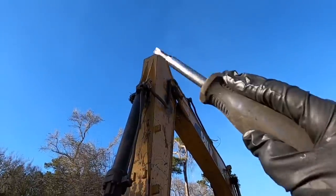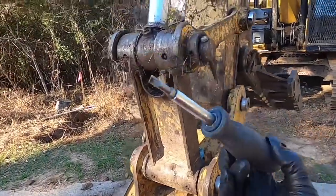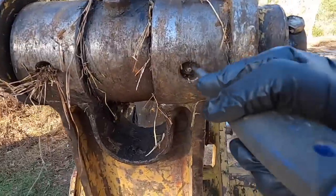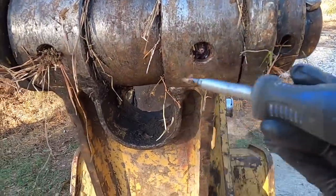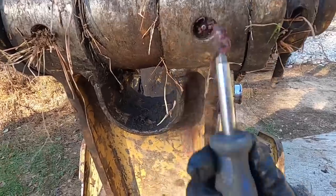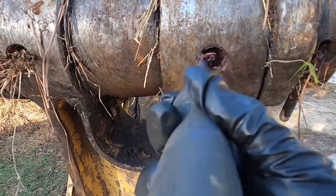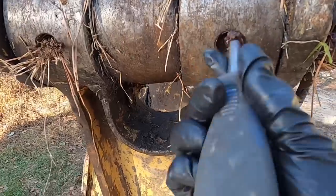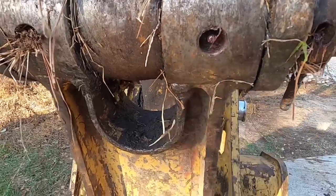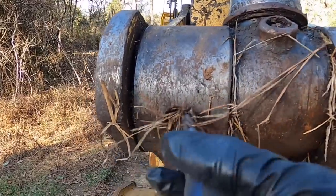Now that I did the top, we're gonna move into the bucket, and here's where the screwdriver comes in handy. I'm gonna show you why. I use it to clean out where the fittings are. That way it's not dirty when I'm getting grease on there. So there's one, and then this one has some dirt right there.